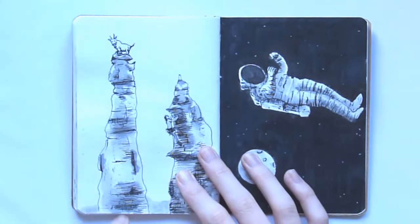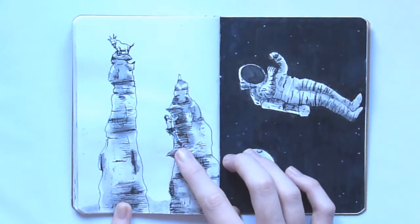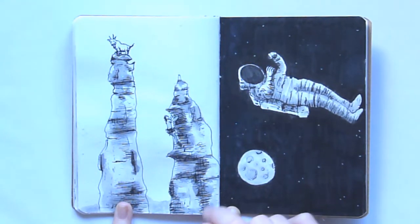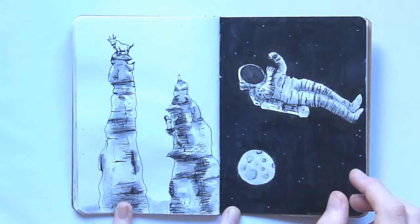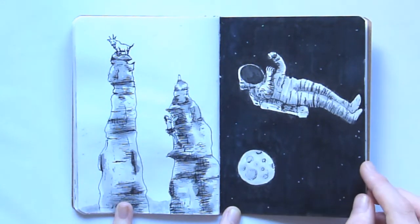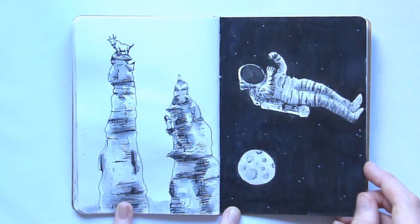This was Climb. We've got a mountain goat and then someone else trying to climb up the rock next to it. I like to think the mountain goat's giving that guy a very strange look. This was Fall. Got an astronaut falling through space. I think it might have been nice to do a similar thing to the one I did with Deep and have a really textured background.